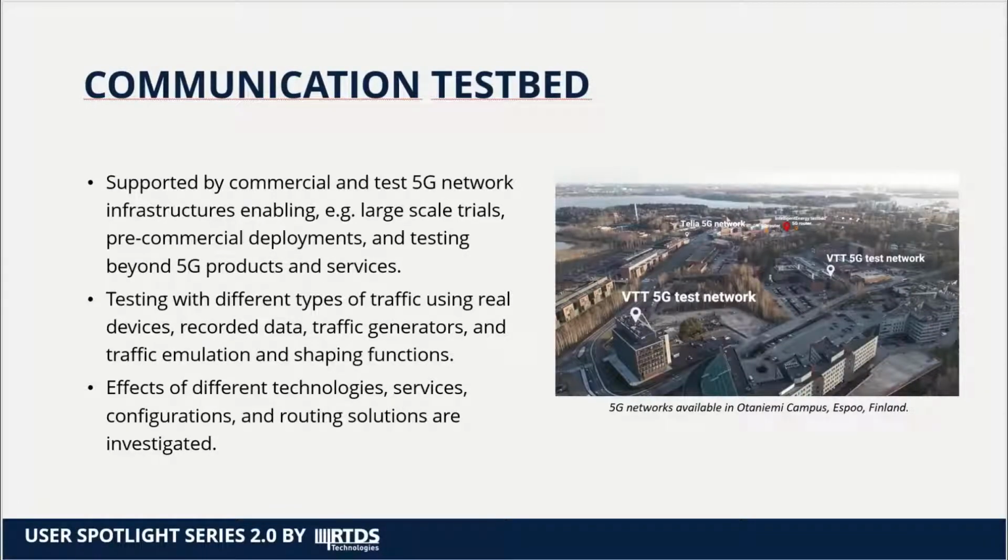Our testbed utilizes both the commercial 5G networks and the 5G Test Network Finland. The 5G Test Network Finland is a joint initiative and ecosystem for communication network and service research, testing and piloting. VTT is coordinating the ecosystem and hosting one of the test network platforms.